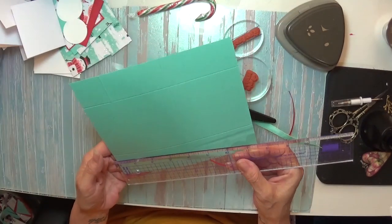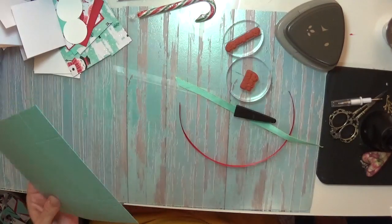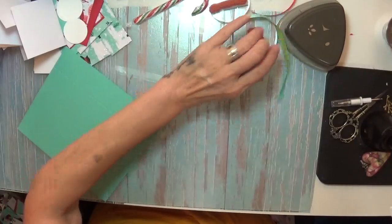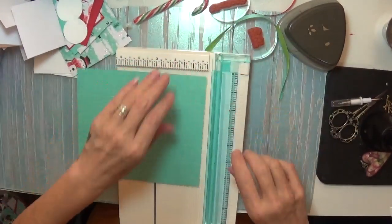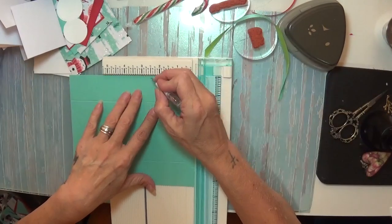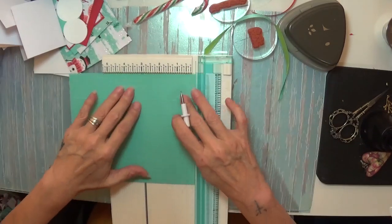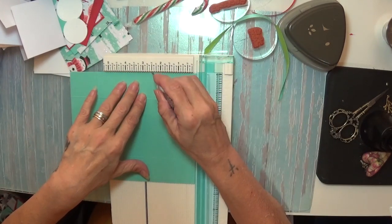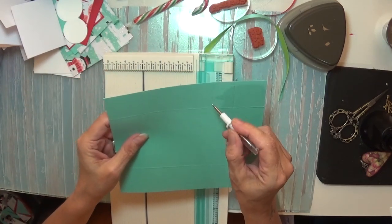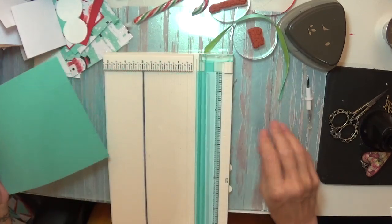Oh, bless my soul. I needed to do it at 2 1/2, not 1 1/2. So, please bear with me. Let me just do that again. So, 2 1/2, sorry, not 1 1/2. So 2 1/2 and flip it over and 2 1/2. Don't worry, because we're going to cut that away anyway, so you won't even see that. So it needs just down to the first score line, so it needs to be 2 1/2 in.